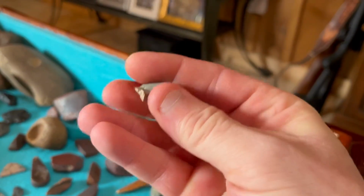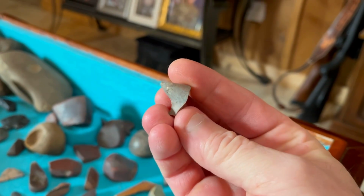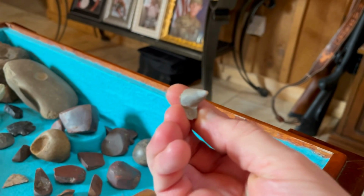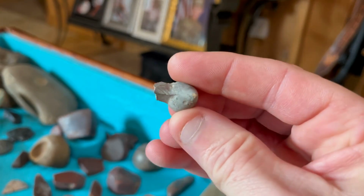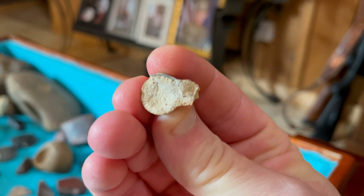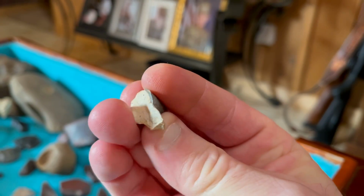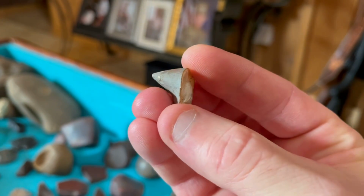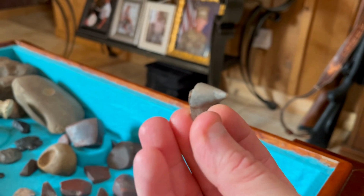Now here's a really odd piece. If you haven't seen this video, I'm still wondering what this is. I have no idea, but it's shaped like a little cone on the front. It's clearly been hand-shaped. But the inside, it's like a white crusty material, and it seems to be coated with something. Does anybody have any idea what that might be?